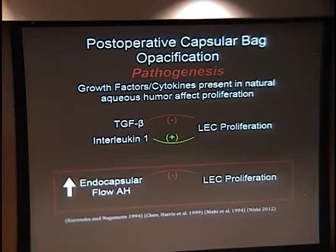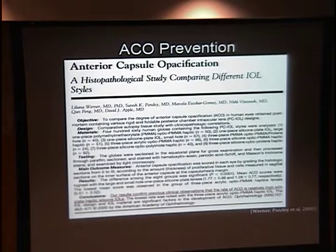Now, while PCO has traditionally been the subject that's been given the most attention, the development and advent of specialized IOLs, in particular dual optic accommodative lenses, which rely on relative movement of the anterior capsule relative to the posterior optic, have spurred an increased interest in ACO. And this is because ACO is a fibrotic entity, and being fibrotic, it can interfere with this kind of movement and the proper functioning of these devices.